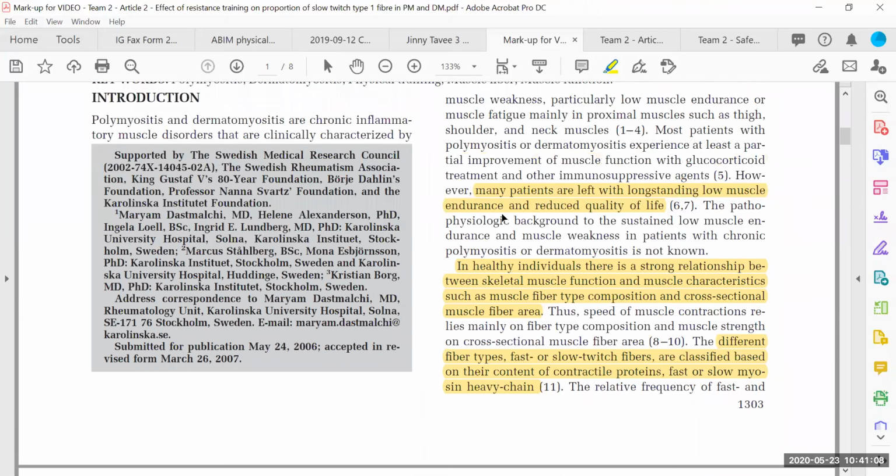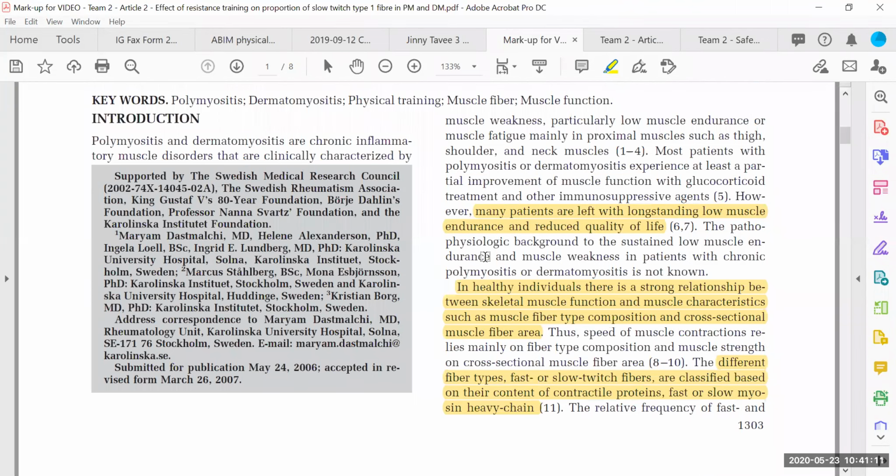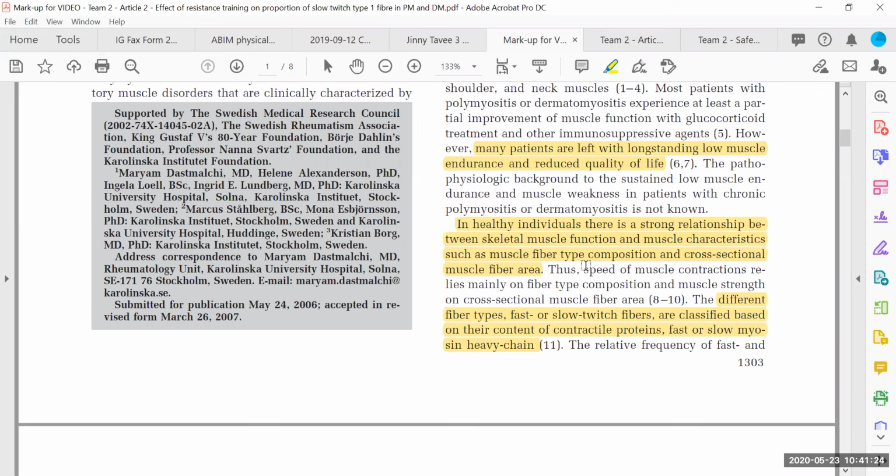Article 1. So again, the introduction, the problem is DM and PM patients, as we discussed before, often have long-standing residual muscle weakness, even though their disease does not appear to still be active. And they're trying to see if there's anything that we could glean from these muscle biopsies to help fill in the so many questions surrounding this phenomenon. And if there's any answers that we can glean by looking at the muscle fiber type composition, meaning the ratio of the type 1 slow twitch and the type 2 fast twitch muscles, and the cross-sectional muscle area.